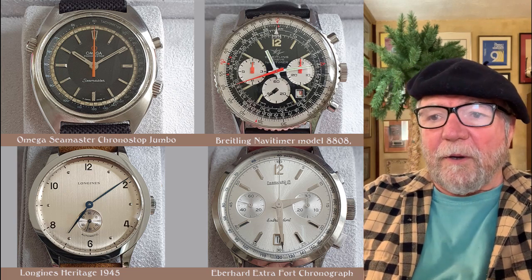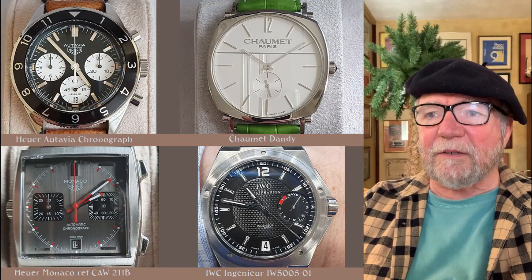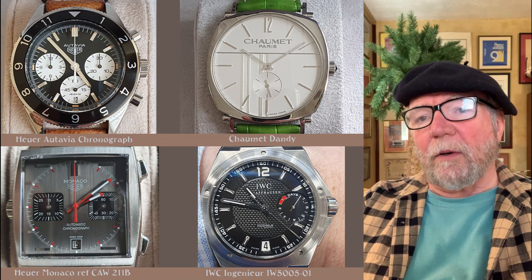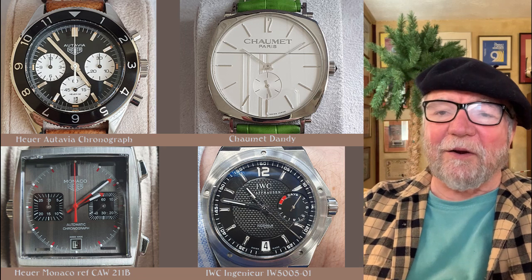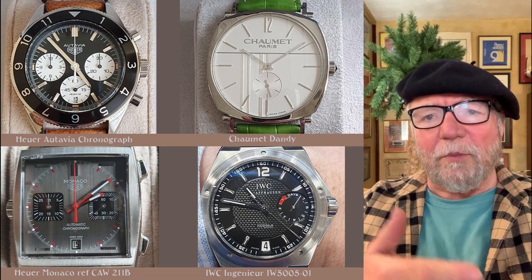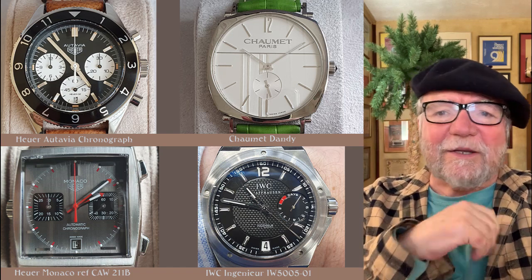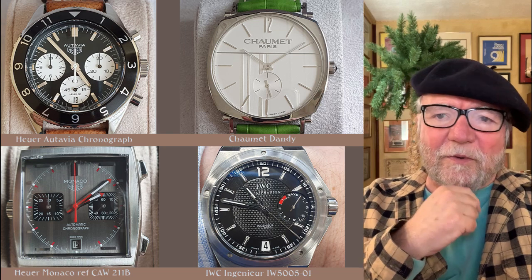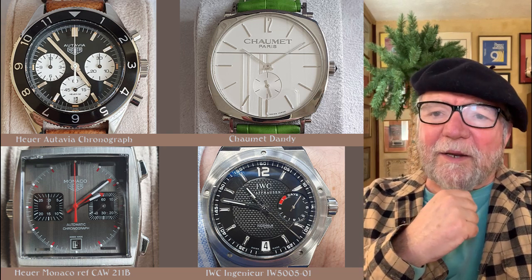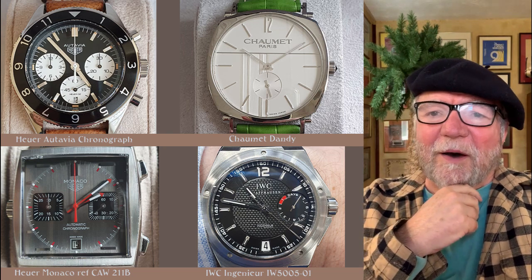This next group is an interesting one. The Heuer Autavia chronograph. Autavia, I think that was for automobiles and aviation both, is where the Autavia name came from. And it's a watch that, it's not going to win any awards for a movement, but it's sort of a cool watch. I mean, there's just something about it I've always liked.